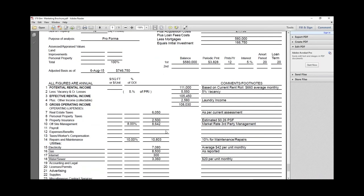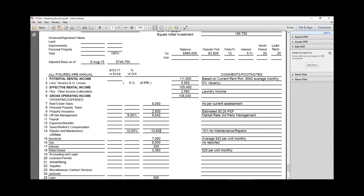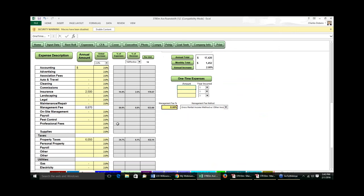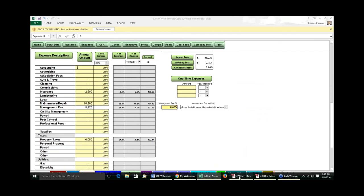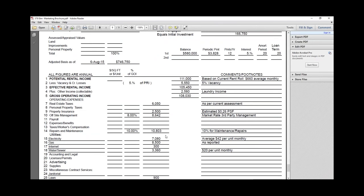And then we go back over here. Next number is R&M, repairs and maintenance, 10,800. Okay, so we're going to throw this all under right here, 10,800. And that is $771 per unit. All right, that sounds about right. Might be a little low because remember, it's a 1920s property.